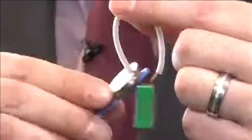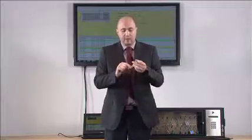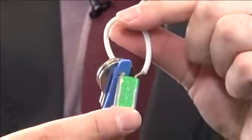It's designed to be as strong as, if not stronger than, the keys it's attached to. You can drop it from a height, you can throw it in a puddle of water, you can run over it if necessary. It will still work. It's very, very strong. And we attach the keys to our iFobs using a tamper-proof security seal.